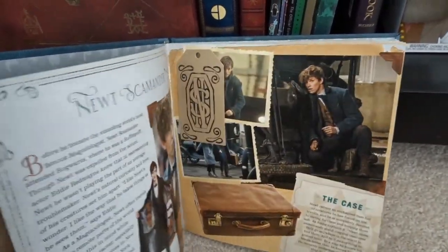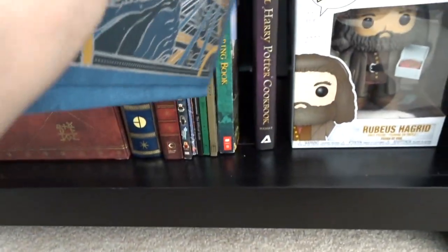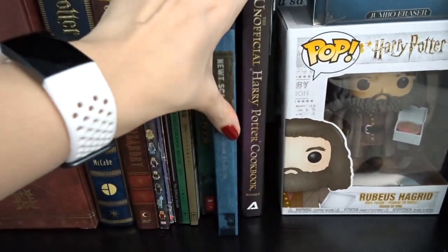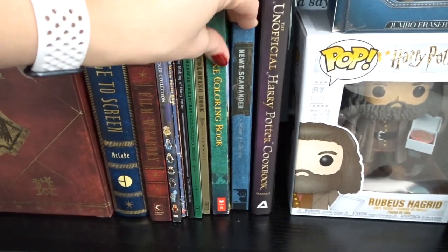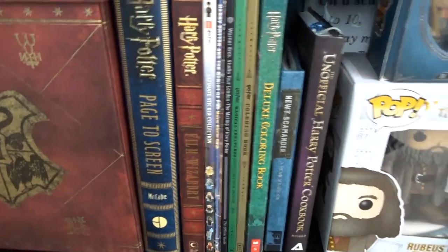Again, one of the, I don't know what to call these, like just an extra artsy book. I wish I could come up with a better name for what they are. Because when you say Harry Potter book, I'm not talking about a storybook. I'm talking about like extra books. So I've got to figure out what to call those.